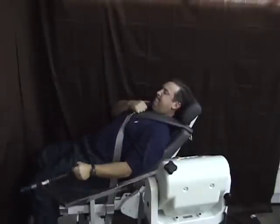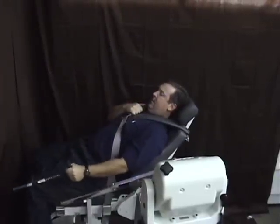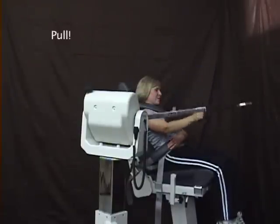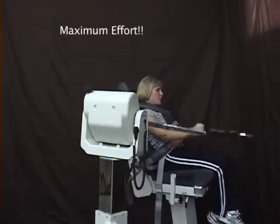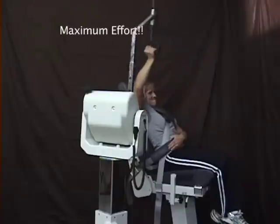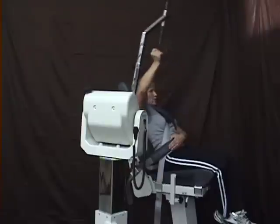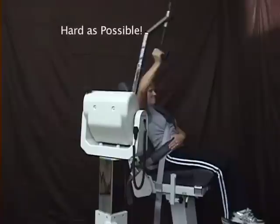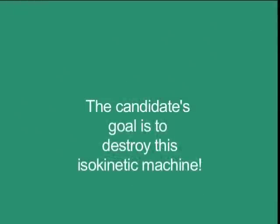Remember, the motion is an up-down continuous motion. Do not pause or rest between motions. Push and pull as hard as you can. Pull. Push. Maximum effort. Pull it down. Push it up. Pull it down again. Don't stop. Push it up. Remember, the candidate's goal is to destroy this isokinetic machine.